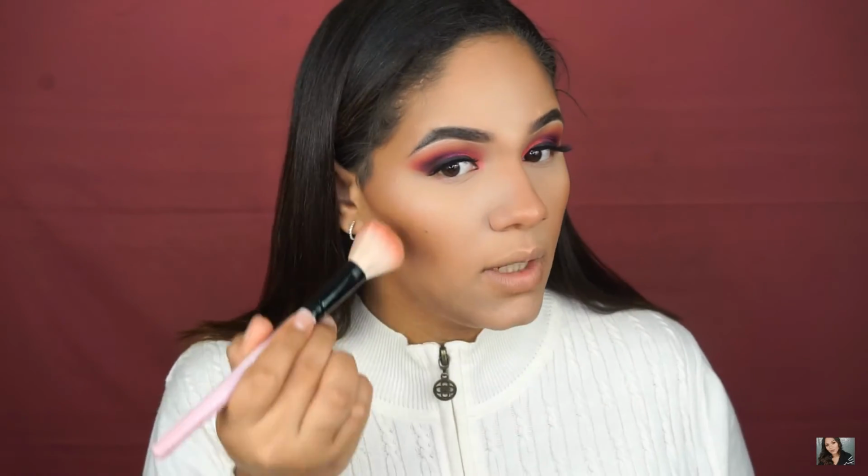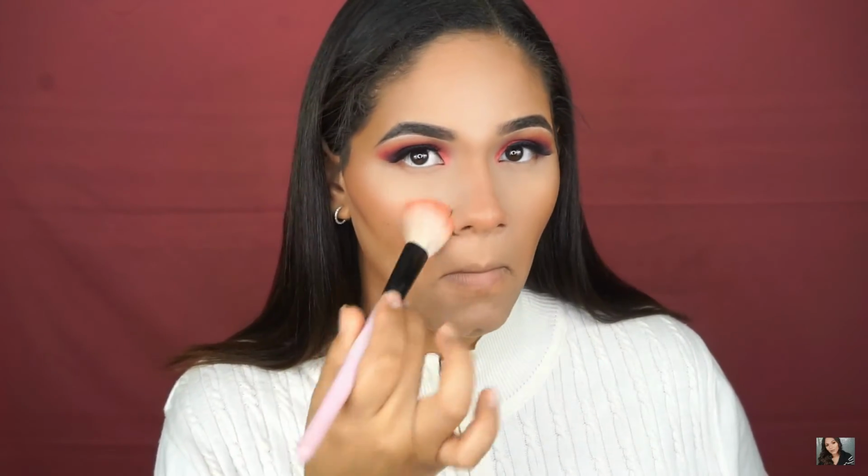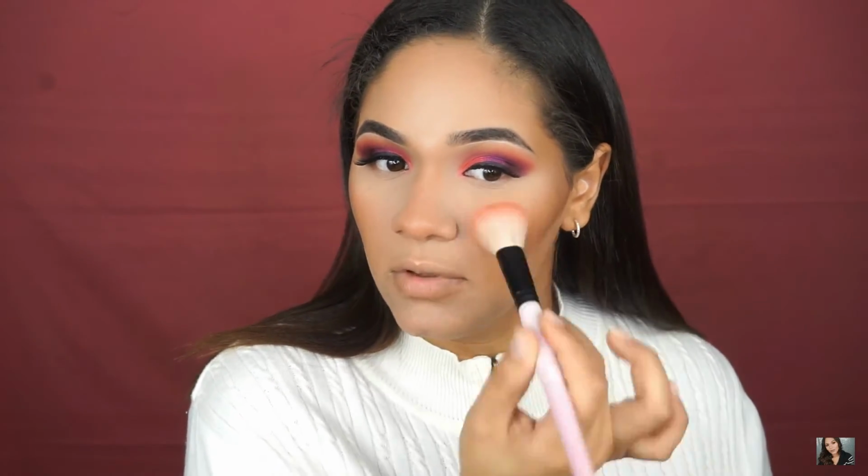For blush, I'm going in with my NYX blush, and this is a rose. You guys know I use this almost in all my videos. I just love the shade of this blush. And basically go ahead and dab it onto the cheeks and bring it back in. This is personal too, if you want to leave it just there, just go ahead, but I like to take it back.